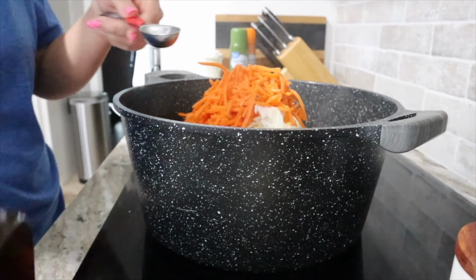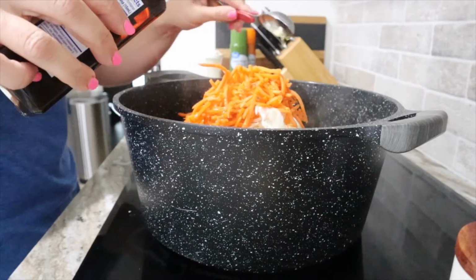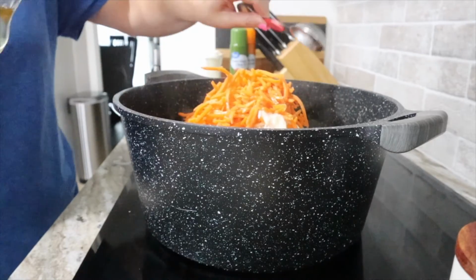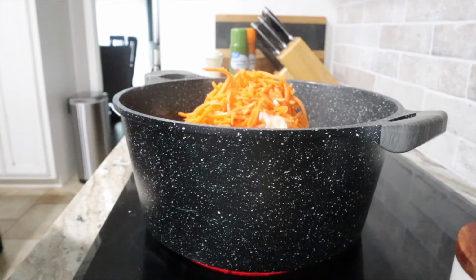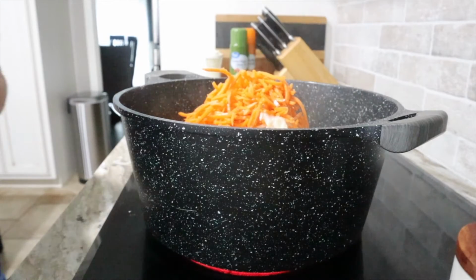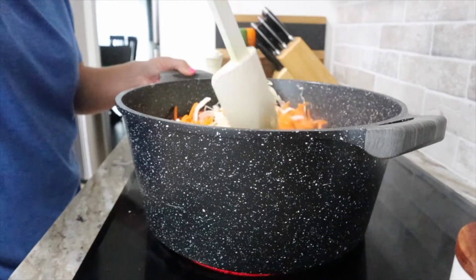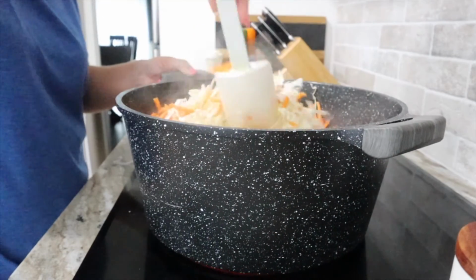And then we need 2 tablespoons of sesame oil. So there's 1, 2. And then we need 1 tablespoon of rice vinegar. Add that in as well. And we're going to add in our ginger. And I'm going to give this a good stir. Probably season with a little more salt and pepper.